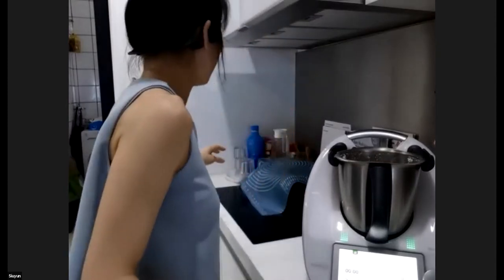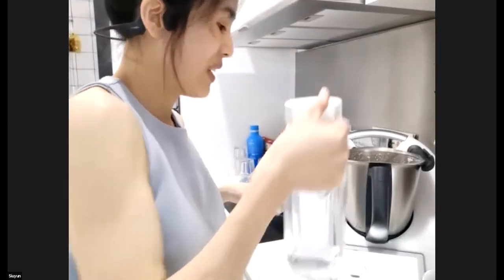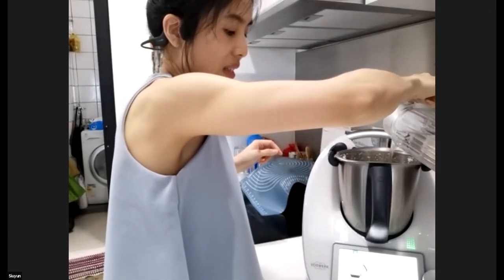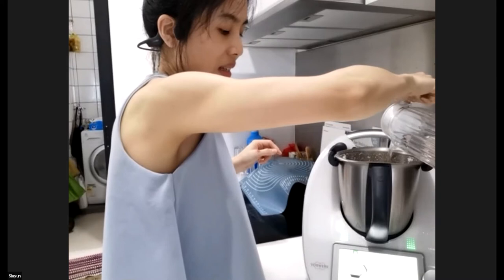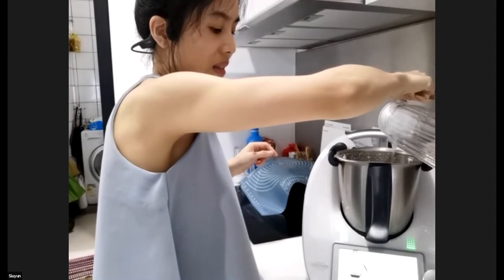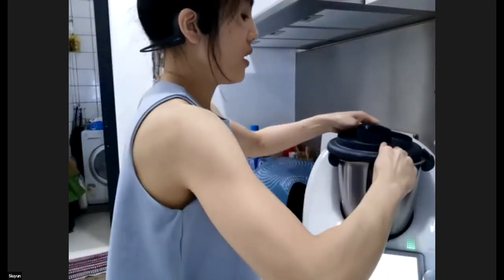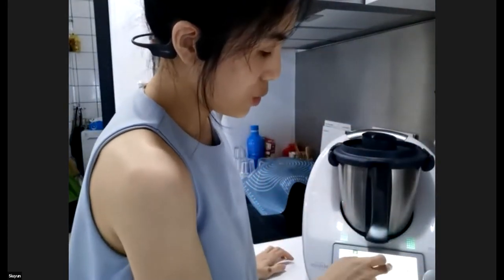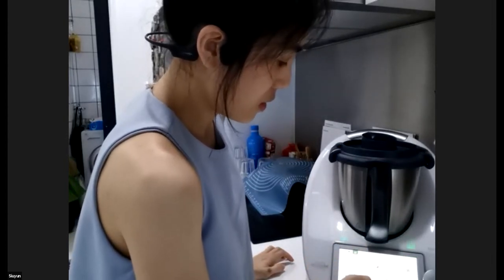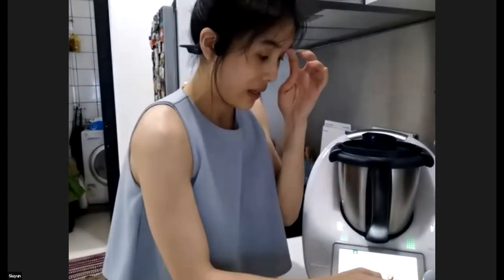Okay, so I add the lemon in, and then I'll now put in some water. So I open up the scales and just add in the water. I'll add in 500 grams of water. Okay. And now we will turn it to turbo again. Sorry. And with another 2 seconds, our lemonade is done.